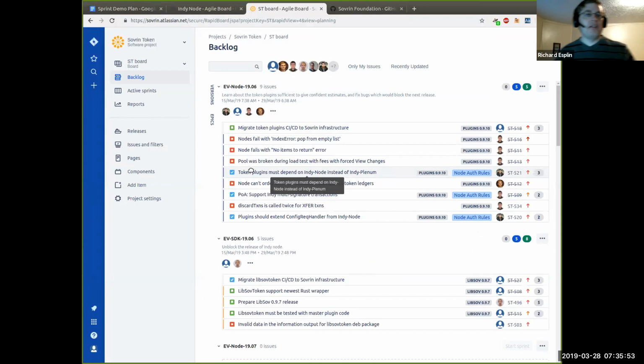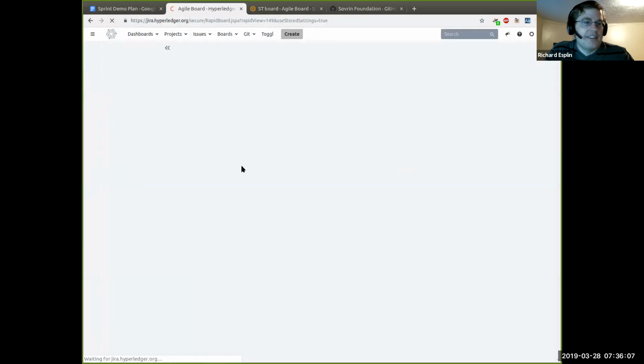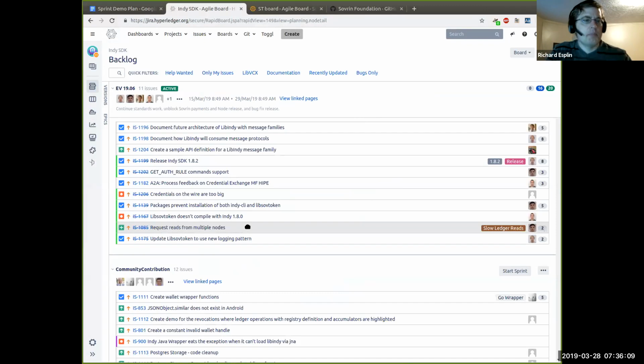Because of this, over the next few months, our team is going to be working in both backlogs. We'll have two sprint backlogs, one on the token side for Node and SDK, and of course the Node project and the SDK project in the Indy backlog. So if people want to monitor what we're doing, that's what you'll see. You're going to see a lot of back and forth where we work on an Indy Node item, and then we have to fix it in the token plugins, because we want to get the tokens back to a state where they can be used by the Sovrin network whenever the network governance decides that they want to use tokens.